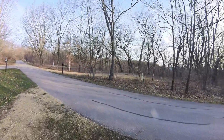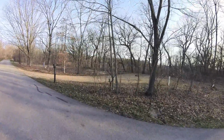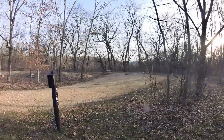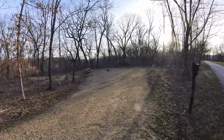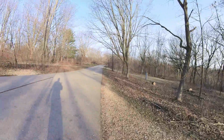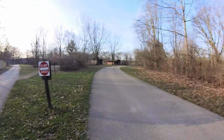330 across the way here. This is a very wide site. But again, of course, the power's on the right. And all of these are simple back-in sites. Now, I'm going to go check out these other couple little sites over here.